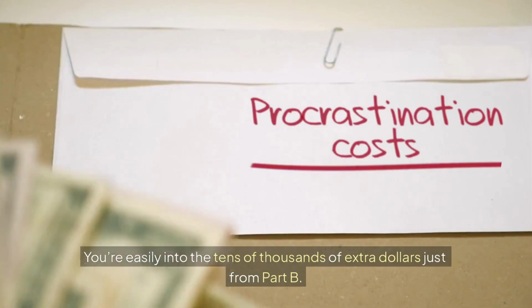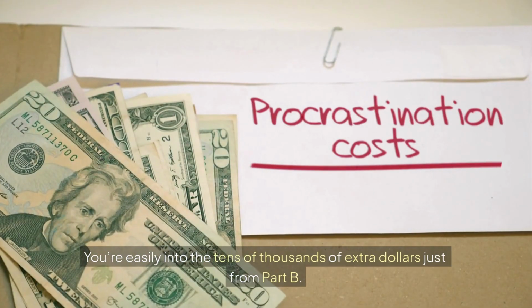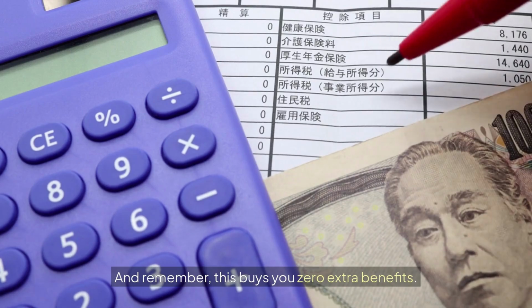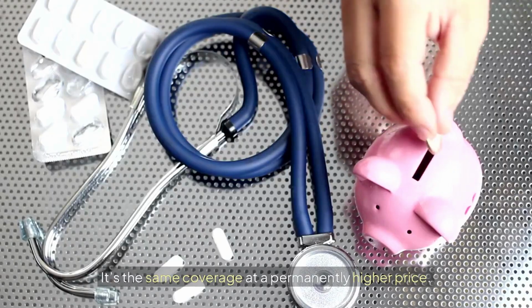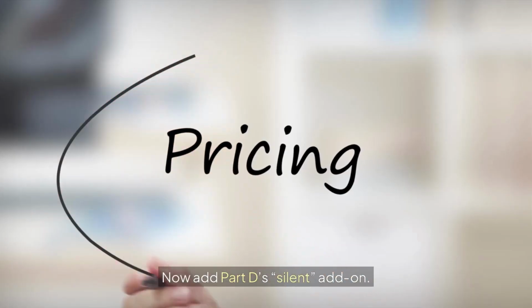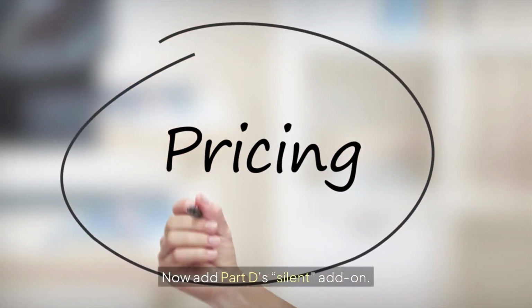You're easily into the tens of thousands of extra dollars just from Part B. And remember, this buys you 0 extra benefits. It's the same coverage at a permanently higher price. Now add Part D's silent add-on.